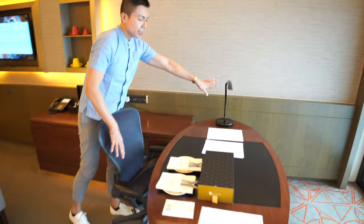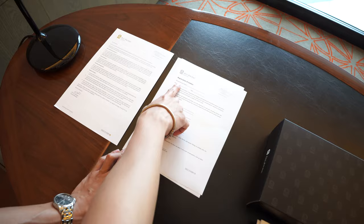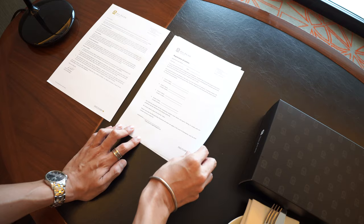And one very interesting thing that is different from other hotels which we stay during this COVID period is the need for the other registered guests to actually pen down their particulars in a form, and then this form will be ultimately handed over to the guest relations staff for their safekeeping.